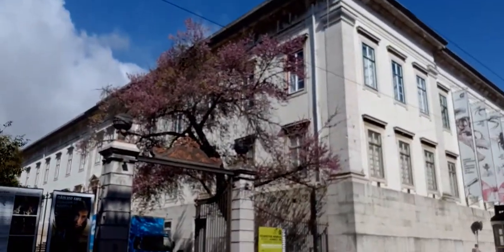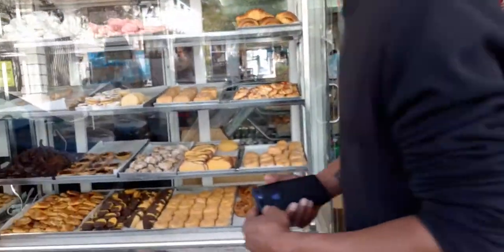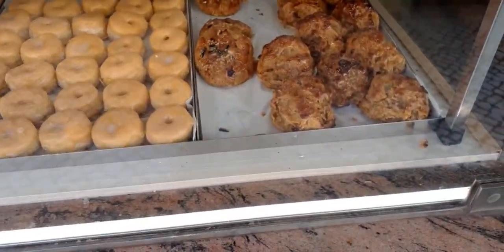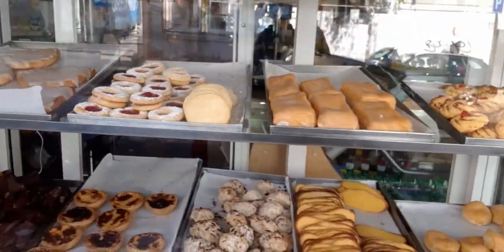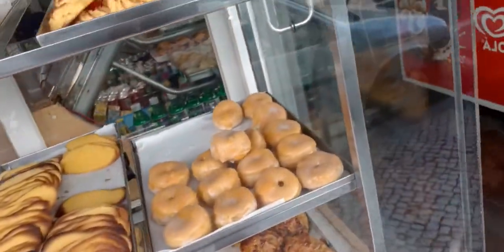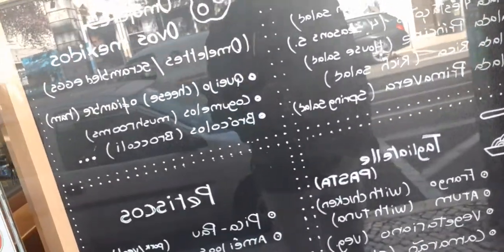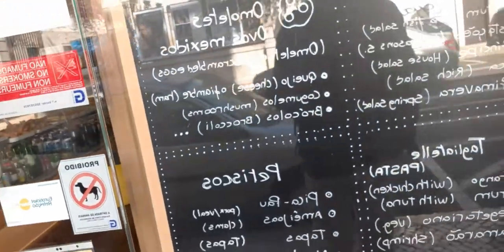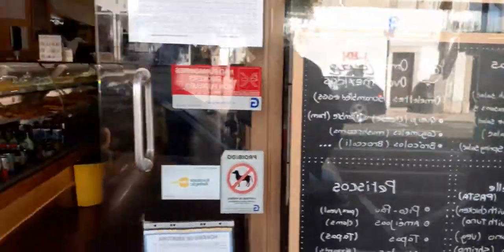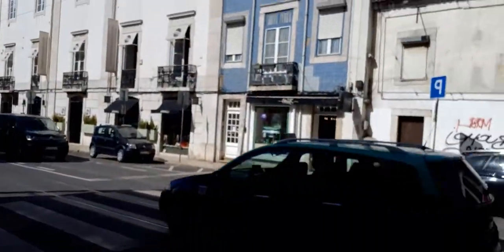And right in front of the Jardin Botanico, we have a pastry shop. Ooh, temptation, man. I don't know what that is. Trying to avoid the sugar, man. It looks like something I would want to taste. And they also carry different stuff too, you know, food or anything. It's almost like a sandwich. I want some food, man.